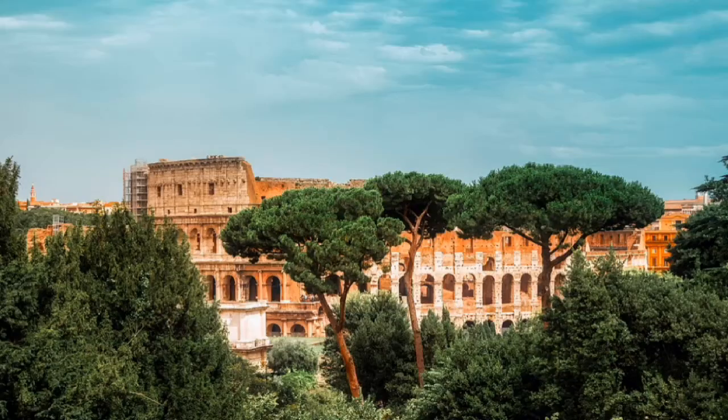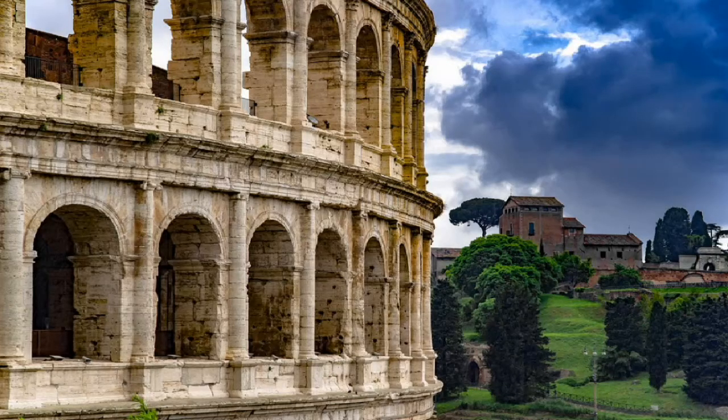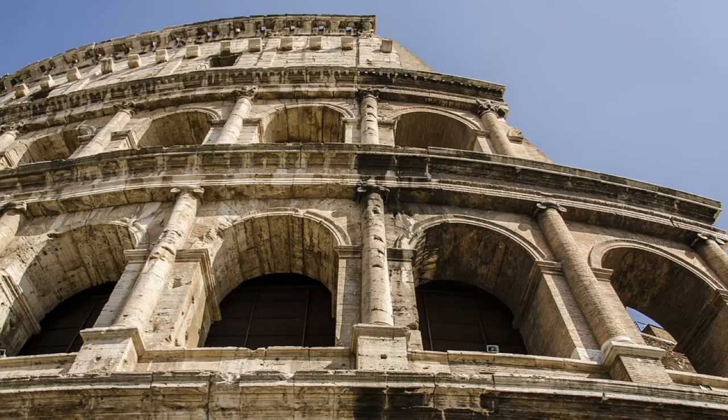If you're planning on visiting the Colosseum, I would suggest skipping the line and buying your tickets online in advance. Please be aware, large bags and selfie sticks are prohibited inside the building, so make sure you leave those behind in your hotel before you visit.